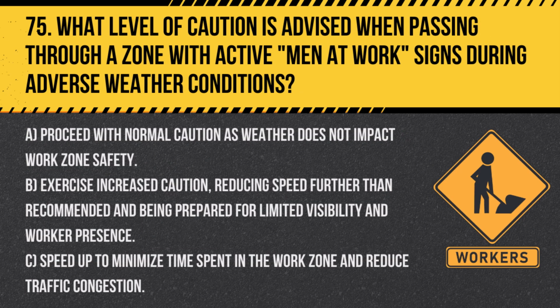Question 75. What level of caution is advised when passing through a zone with active men at work signs during adverse weather conditions? A. Proceed with normal caution as weather does not impact work zone safety. B. Exercise increased caution, reducing speed further than recommended and being prepared for limited visibility and worker presence. C. Speed up to minimize time spent in the work zone and reduce traffic congestion.